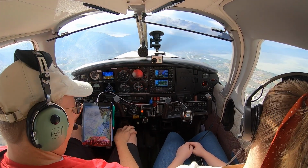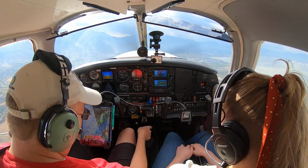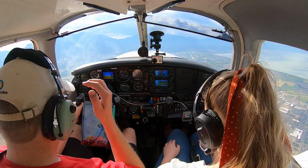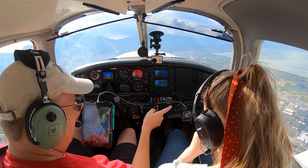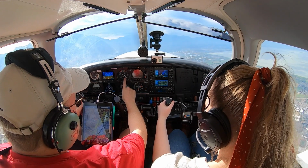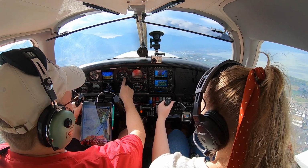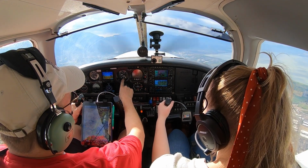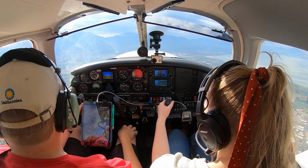Okay, you want to fly for a minute? Yeah. Okay, put your feet on the rudder pedals. You don't need to do anything with your feet today. Just hold this. Okay, I'm going to show you some controls. Now, you want to glance at this every once in a while and just make sure this needle isn't going up or down. Okay. We're still climbing. I'm going to level off at 7,500, okay?